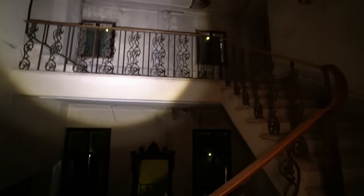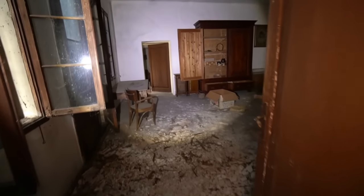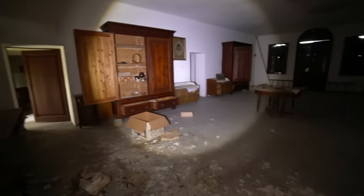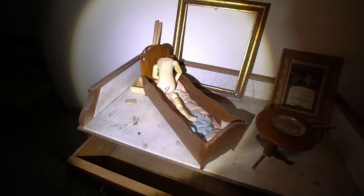Right, we're gonna check out this last floor, all the decay on the floor here. Right, gonna have to be careful. Cobwebs up the banister there. House is so beautiful though, even though it's scary and freaky. Oh wow, look at this guys, look at the size of these rooms. Oh, it's only a bit of a doll, it's all right.